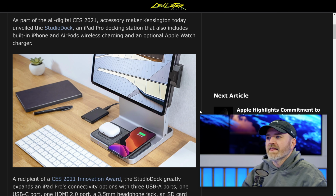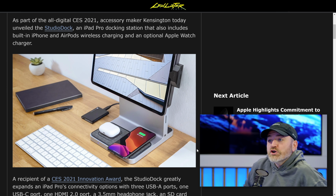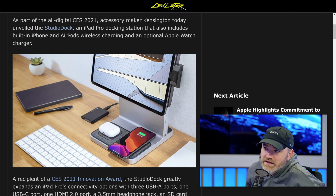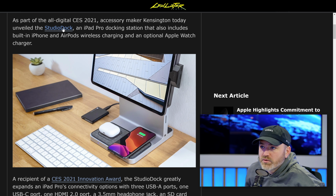I would see this for students. They just have an iPad. Whatever, it's cool. Okay, yes. So for those of you that are just listening, it looks like an iMac stand, but it has a magnetic connection point for an iPad Pro.